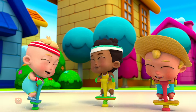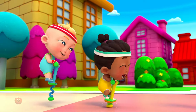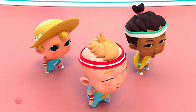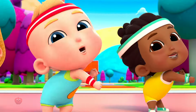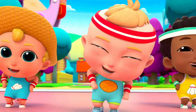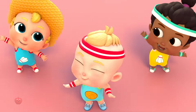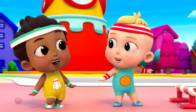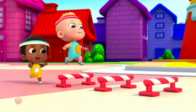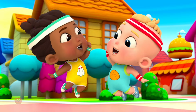We love to watch you play outside. We love to watch you having fun. We can spend the day outside. It's so much fun to exercise. It's a sunny day, time to play, let's go outside and exercise.